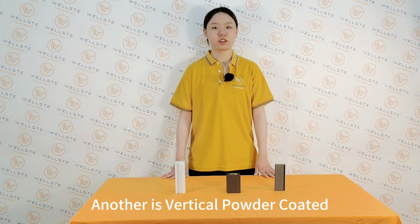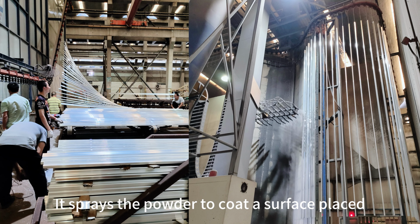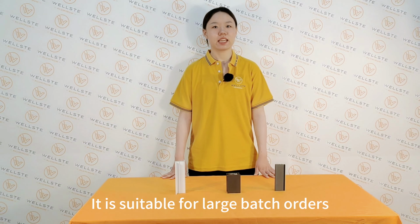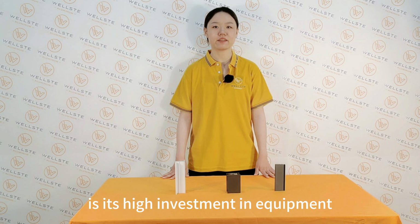Another is the vertical powder coating. It sprays the powder to coat a surface placed in a vertical orientation. The maximum width can be more than 7 meters. It is suitable for large batch orders. The only drawback of this process is its high investment in equipment.